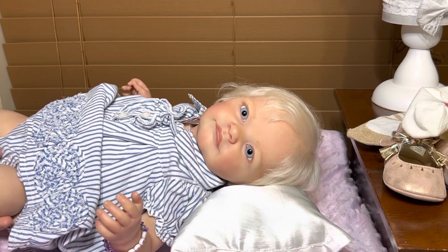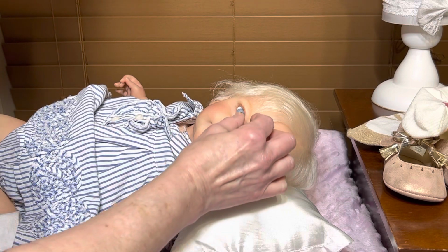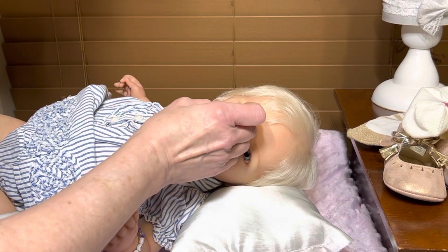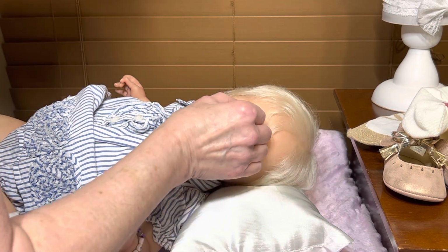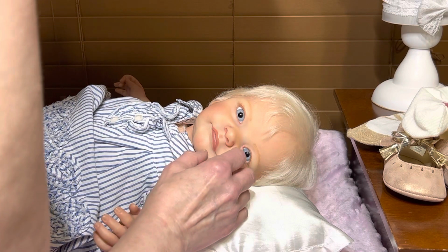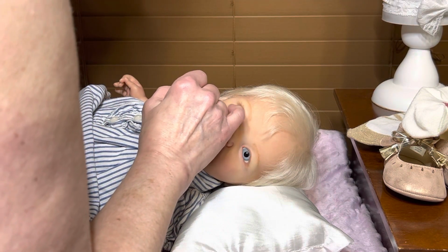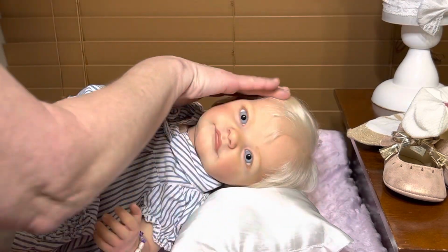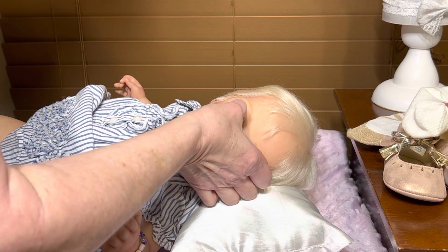Love these chunky legs. Pretty girl. Looks like you got a hair on your eyelashes. What is this? Do you have bottom lashes? Yeah, they got kind of bent up. What is this? Oh, that's your hair. There we go. Goodness gracious. You got hair in your eye.